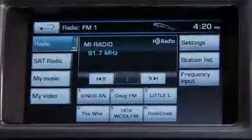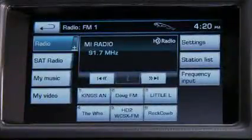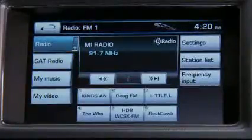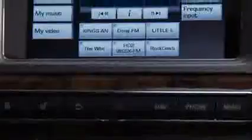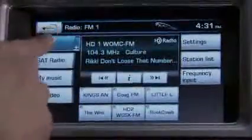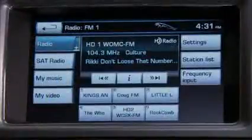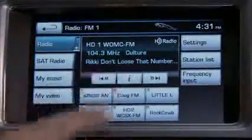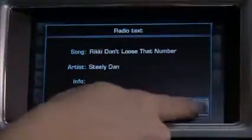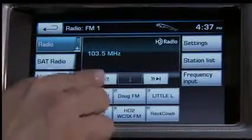Do this by touching the audio-video icon on the home menu. The last used audio source will be shown. If another audio source is displayed, just touch the radio soft key. To change the wave band to either FM or AM, touch the radio soft key. The I button gives you information about the radio station for stations that broadcast additional information. The back and forth arrows seek the next or previous radio station frequency.